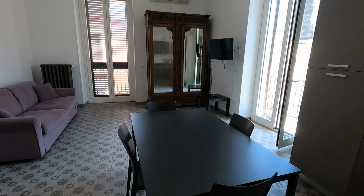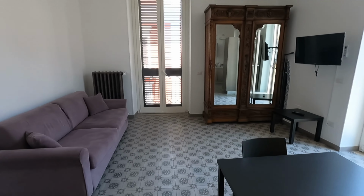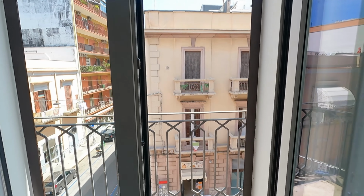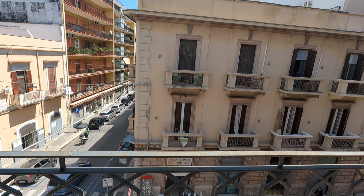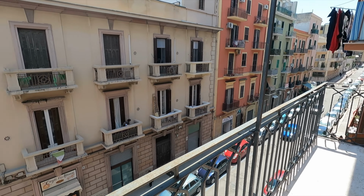High ceilings, big open area here, living room, table, and there is a balcony. All of the big doors open here, so you can get lots of fresh air if it's a nice spring day like it is today. And there's the street that I'm staying on.